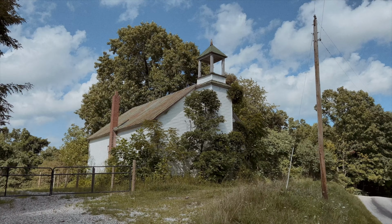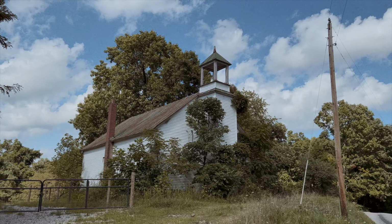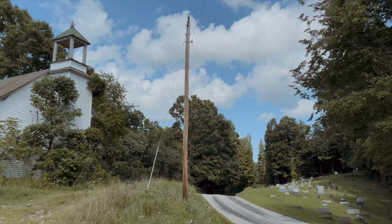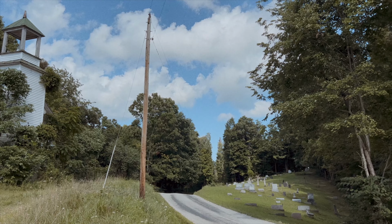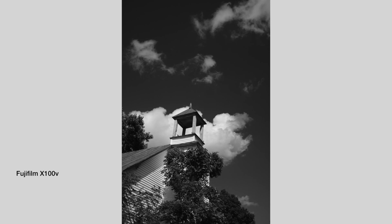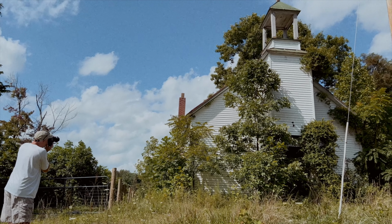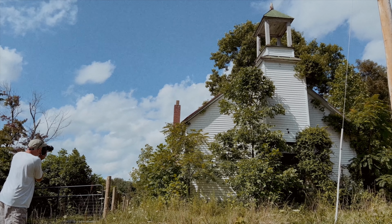We finally get to Ohio, and it's game time now, right? So we're pulling out the GFX system. The GFX system is really amazing for nature and landscape photography because it gives you a ton of resolution, and there's just really not any other cameras in this price range on the planet that will give you that amount of power.